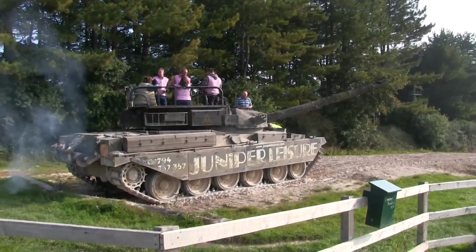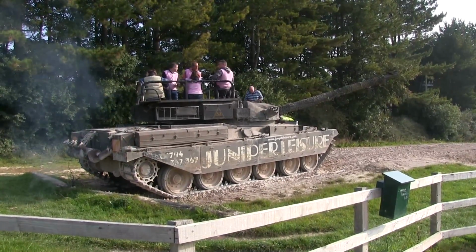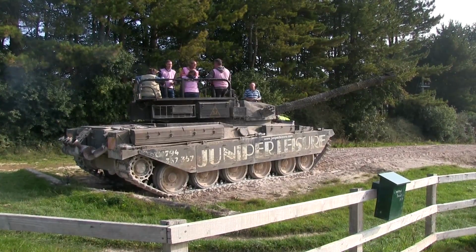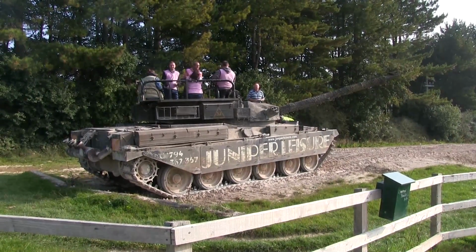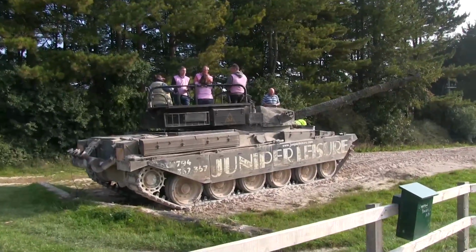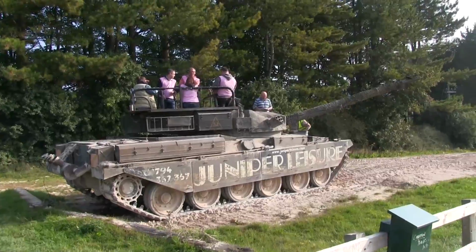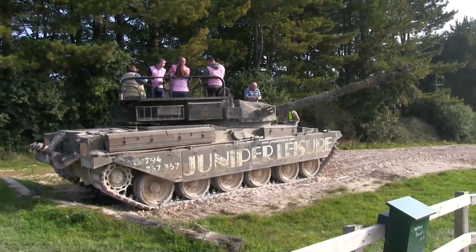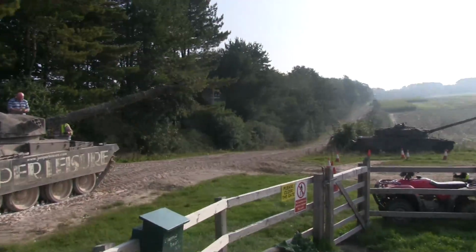There she is. Chieftain prepping herself to take out some folks. Listen to that engine. It's not as sexy as a Meteor, and it rarely works. But when it does, the Leyland L60's got a little bit of oomph to it. Gonna go down there.